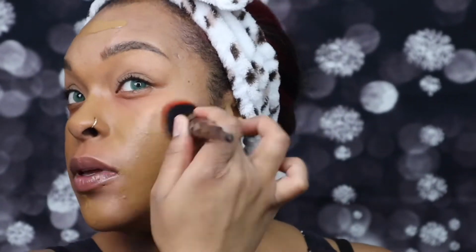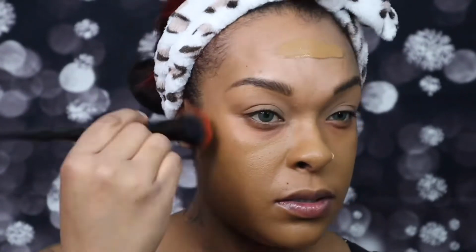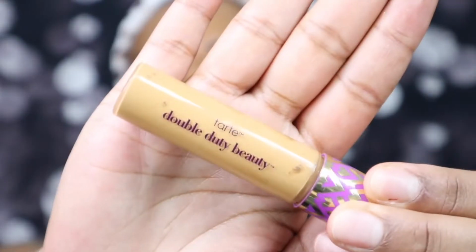So I use the tapping method so that way I can keep the full coverage. And then when I want to spread the product around my face is when I use very, very light swiping motions. Now with this beauty blender, I'm going to just suck up any excess product that could be sitting on top of my skin. I have super oily skin, so any excess is literally going to make me crease. It's going to make me look greasy, cakey, and just disgusting.